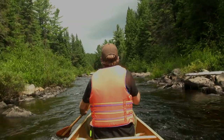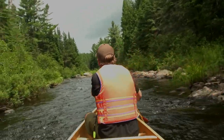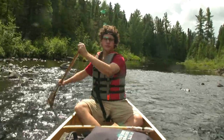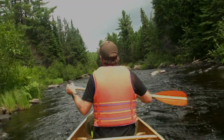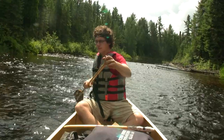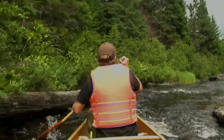Okay, just to the right a bit. There's a big rock straight ahead, so go to the left of it. That's good. Now go right down the center here. Nothing in front of us. Okay. Sharp left. Extreme left. Whoa, watch the rock. Extreme left. Okay, if we keep staying to the left here, stay to the left.